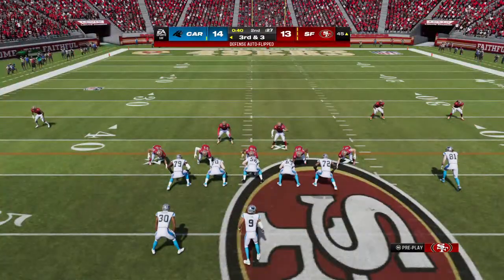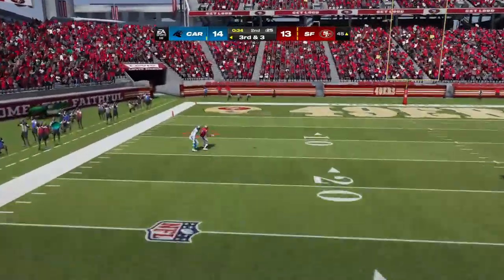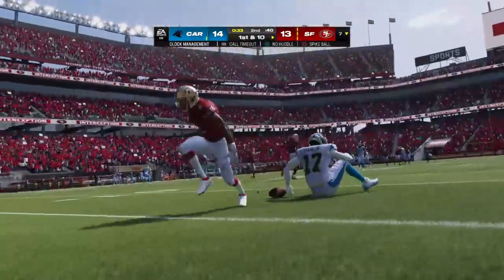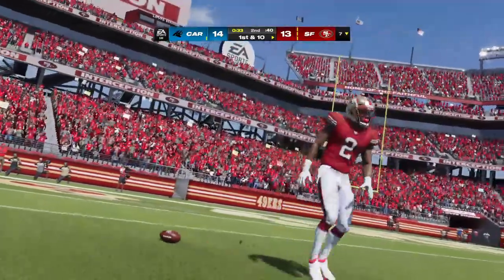Coming up here looking for 3 yards to pick up the first. 3rd and short yardage, Young. Is this intercepted? It is. It's intercepted. Picked off by Diamador Lenore. And the Niners are going to have it here as they'll start at their own 7.